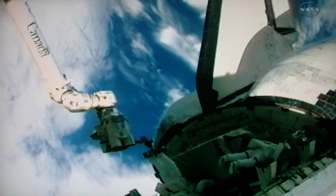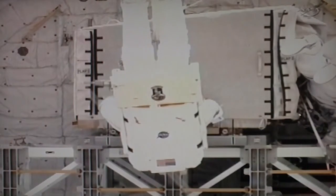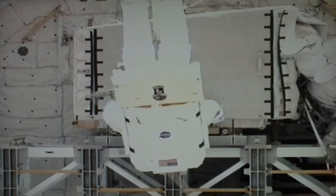You guys are good with the GCA. We can end GCA and go break down. GCA is complete. Okay. Brakes are on. You guys are clear for APFR egress and ingress.